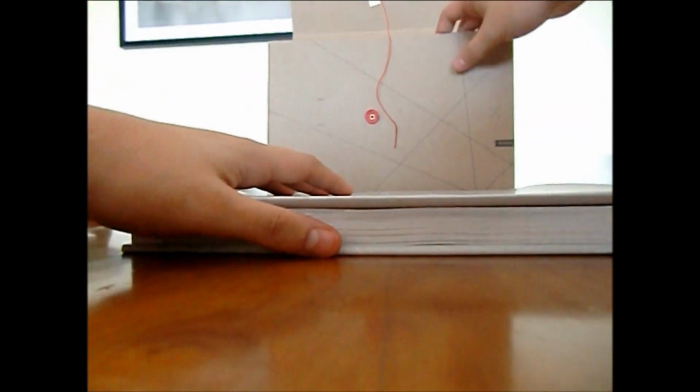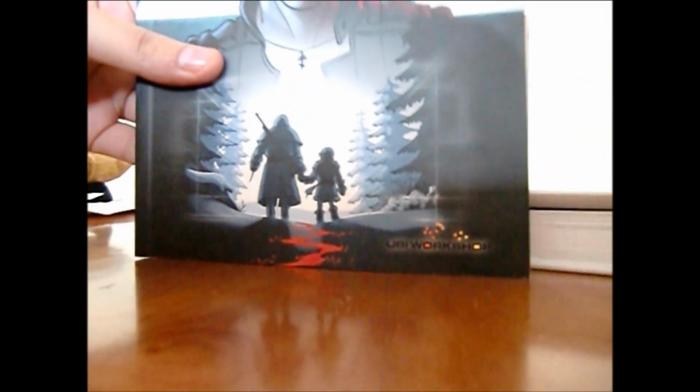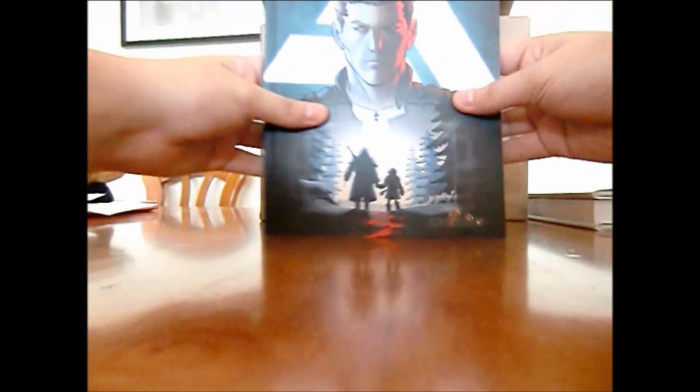It's pretty cool. It has a texture to it. It is awesome. This texture is some kind of fabric, I don't know, but it says Ubisoft here, so it's pretty cool. Let's see what we have. Oh yeah. Let me just put this on the side here.